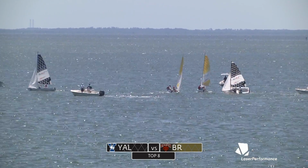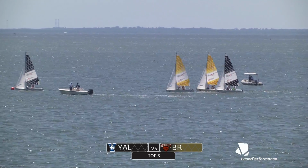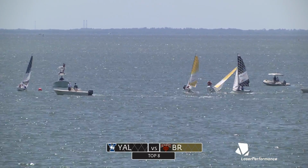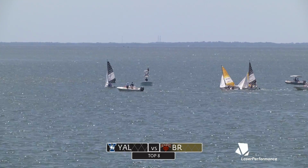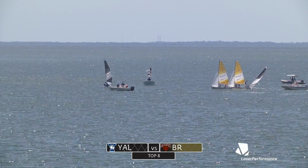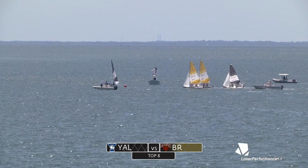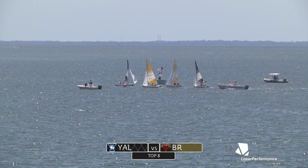So Yale could be looking at yet another play 4 opportunity. That's Graham Landy tacking for Yale in that black boat, being double teamed now by 2 Brown boats. And it looks like a pretty effective double team. Yale continuing to just continuously tack, up the right side.